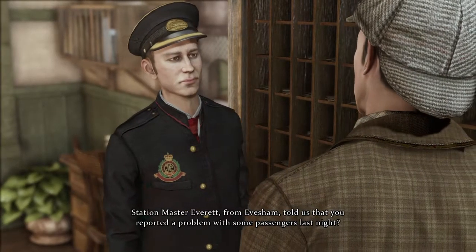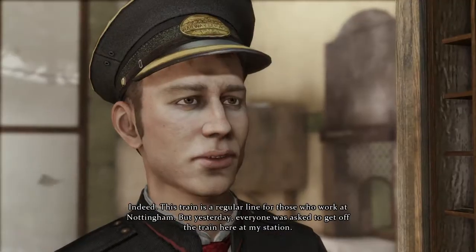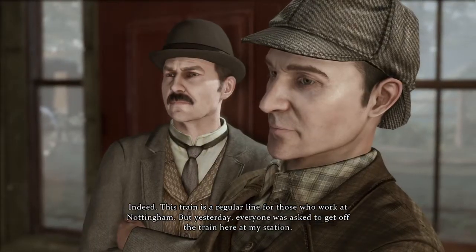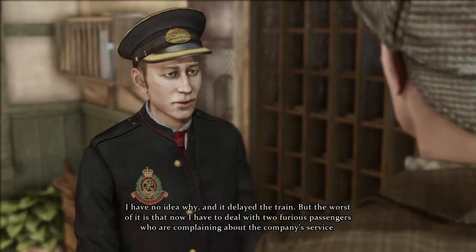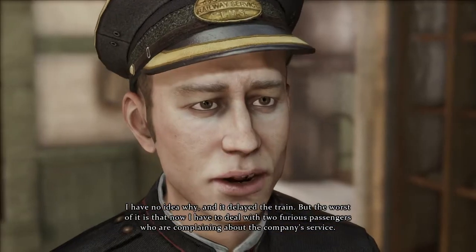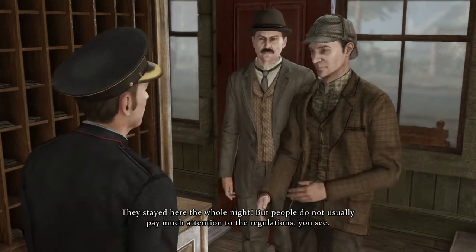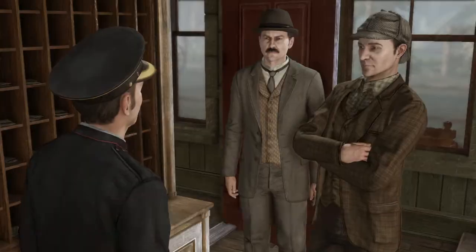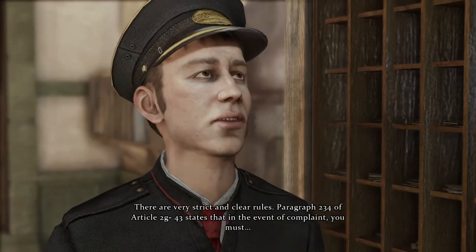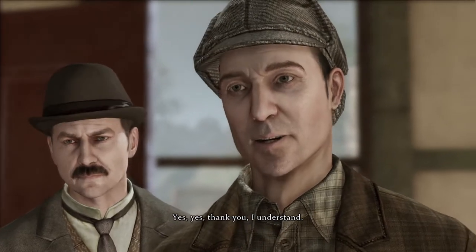Station Master Everett from Evesham told us that you reported a problem with some passengers last night. Indeed. This train is a regular line for those who work at Nottingham. But yesterday, everyone was asked to get off the train here at my station. I've no idea why, and it delayed the train. But the worst of it is that now I have to deal with 2 furious passengers who are complaining about the company's service. They stayed here the whole night, but people do not usually pay much attention to the regulations, you see. There are very strict and clear rules. Paragraph 234 of Article 2G-43 states that in the event of a complaint, you must... Yes, thank you. I understand.